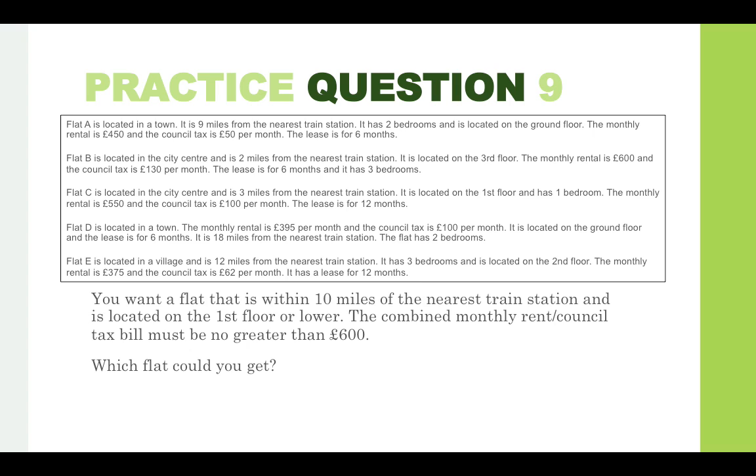So you want a flat that's within 10 miles of the nearest train station and is located on the first floor or lower. The combined monthly rent council tax bill must be no greater than £600. Which flat could you get? Okay, so let's work with the first statement. So you want a flat that's within 10 miles of the nearest train station.